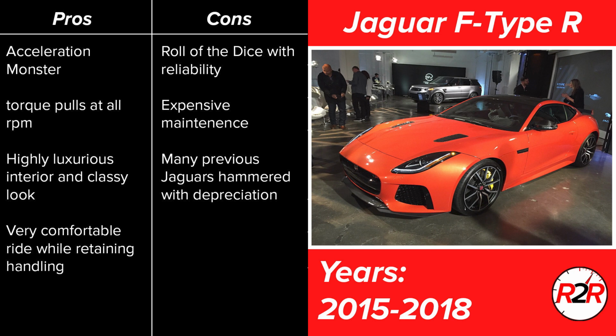It's a very luxurious car with a classy look, similar to something like an Aston Martin, and is very comfortable as it is a nice Jaguar interior. They really do go out of their way to make it a very luxurious ride, and all the while retaining handling. For what this car is and the weight that it is, the handling is still pretty impressive.